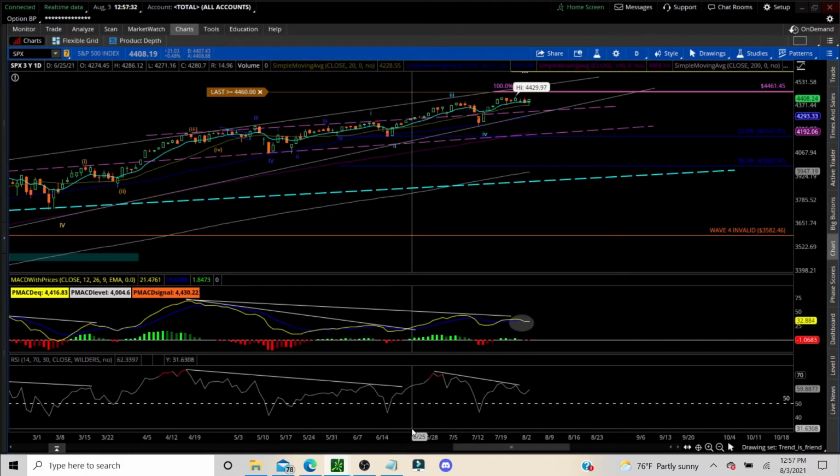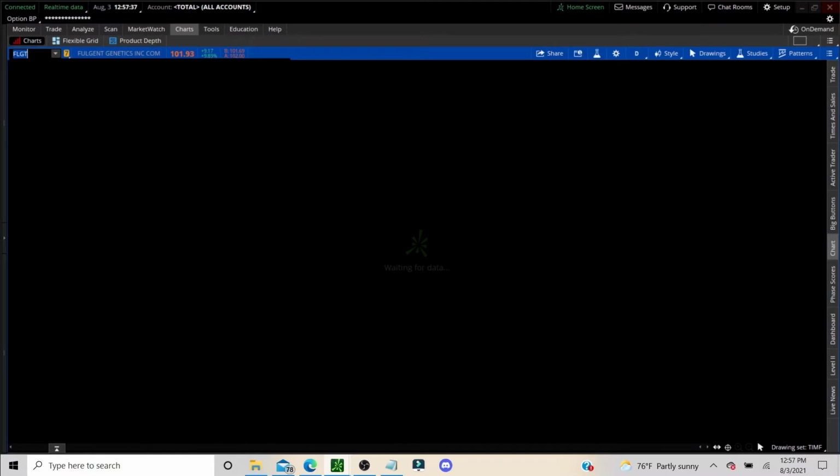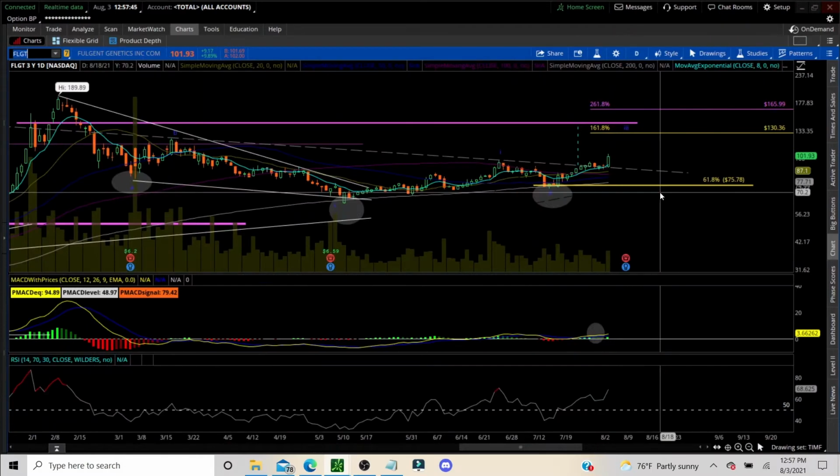All right, so let's go over to FLGT. FLGT is in my IRA, also an in-out spread in my in-out spread portfolio that I share with the options guys, a free Discord that we're in. We share different trade ideas. We discuss on there different things for different levels of traders. So a lot of camaraderie.